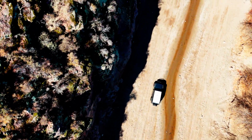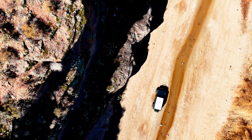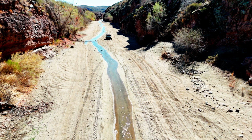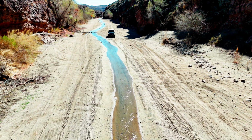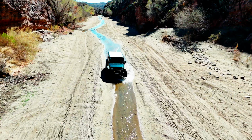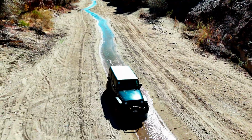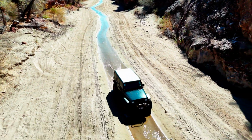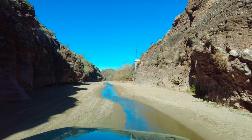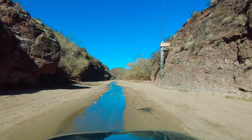Whether the legend is true or not, Box Canyon has always been a place where history and imagination intertwine. It reminds us of the many travelers, pioneers, and perhaps even fugitives who once traversed these rugged trails, each leaving behind a trace of their story. Today's sunny weather brings a renewed energy to our journey. The warmth of the sun and the clear skies make it the perfect day to explore the canyon's beauty. Whether you're hiking, riding, or simply soaking in the views, the canyon offers a unique experience every time.